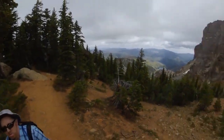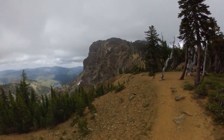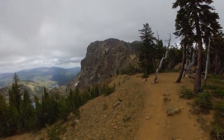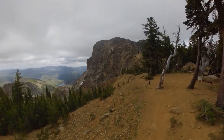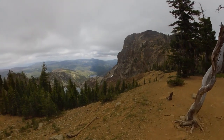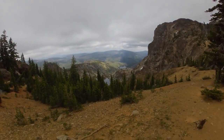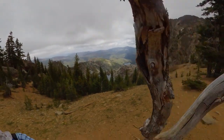All right, halfway there. Halfway, and check that out. So, going way up there, actually even higher than that, but yeah, it's pretty awesome. Hopefully there's some sun for us on top. Whoa, this is pretty good.